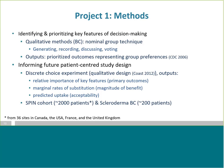So we can go to a final step where we predict, for any configuration that we can describe using the features that we have, what's the likely acceptability and uptake in practice of that particular service or treatment.